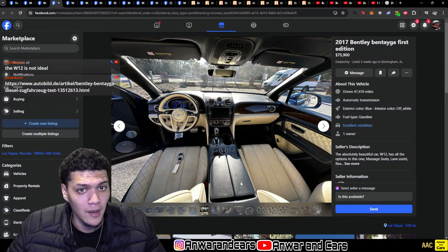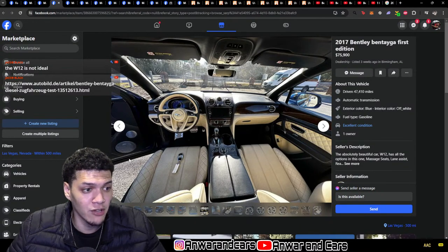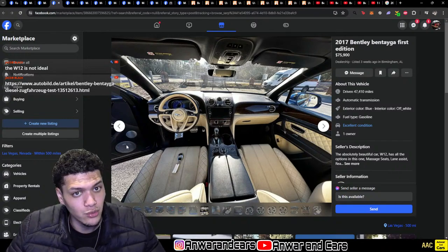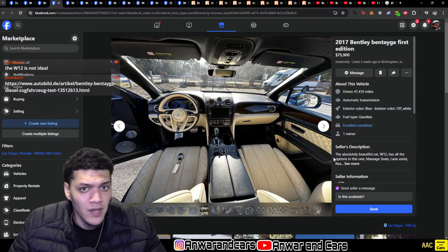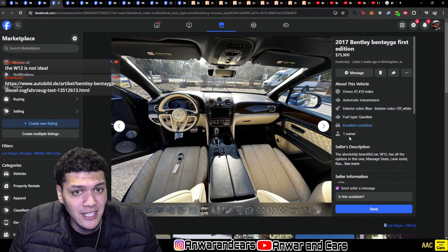I forgot to also mention, this has the Naim audio system. You can see both the dual set of speakers, as well as the speakers here on the A pillars. So that's mainly the way to tell. Yep. But for this one, I'd be around $70,000.